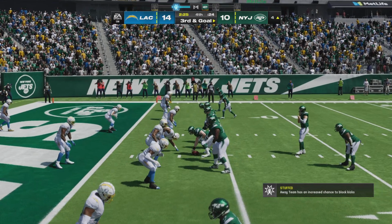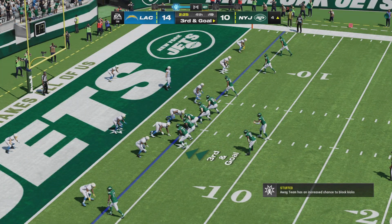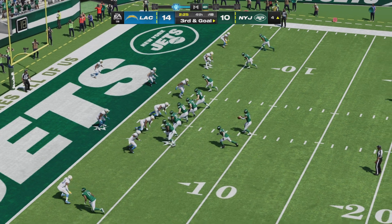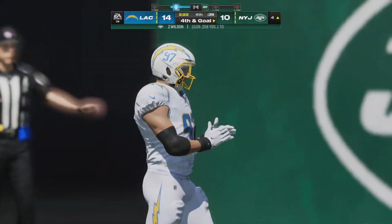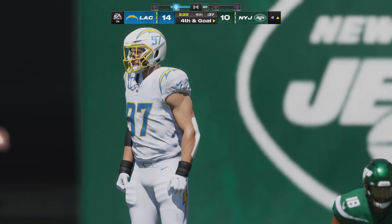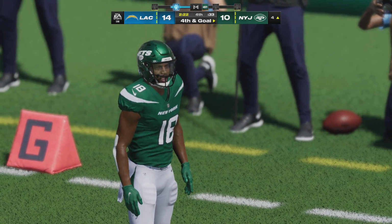A lot of tired bodies on that field, but this is a big play, third and goal. Here's Wilson to throw. And that one to the right side and incomplete. So it's been a long drive. They've held the ball for quite a while. Now what do you do here?